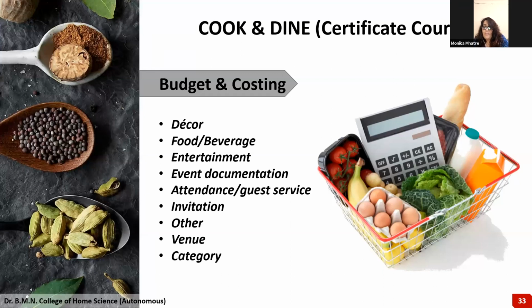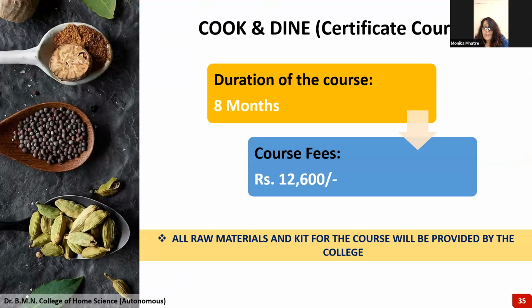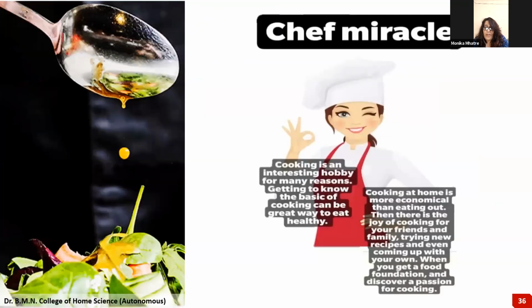Here there is an exam as an event, and we call our faculty as well as professional guests from the outside. Students prepare the entire presentation, including menu planning, budgeting, costing, serving, hosting, etc. It's an 8-month course and the fees will be 12,600. Here I would like to mention that all raw material is provided by the college with the kit and the ebook.